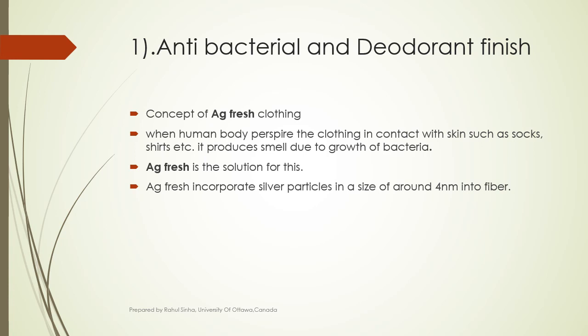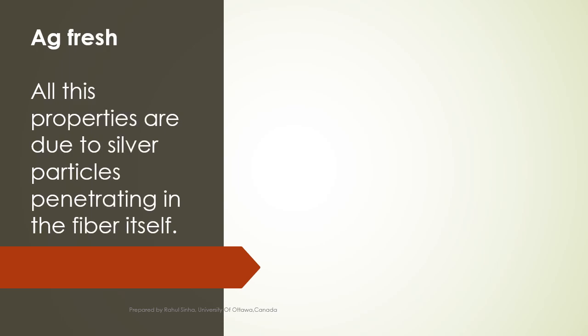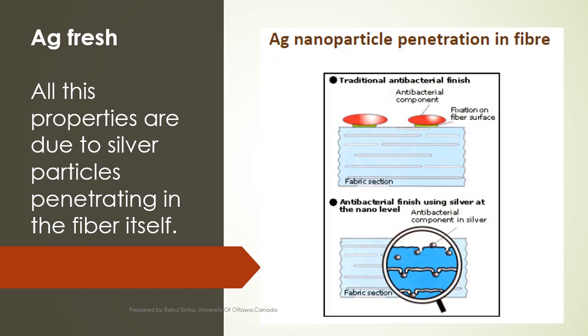Ag-Fresh incorporates silver particles of around 4 nanometers in size into the fiber. It incorporates the following properties: antibacterial, deodorant finish, good laundering fastness. All these properties of Ag-Fresh are due to the silver particles penetrating into the fiber itself. Figure shows the penetration of silver in the fiber.